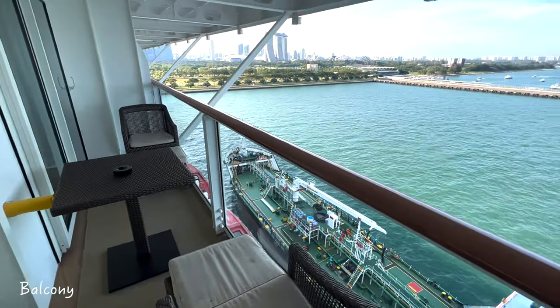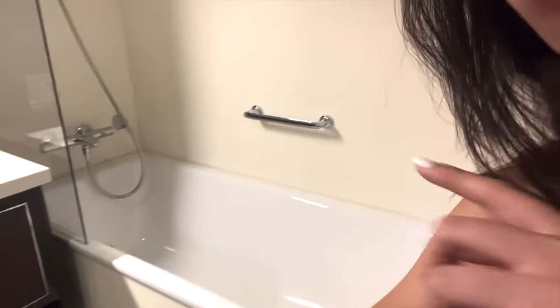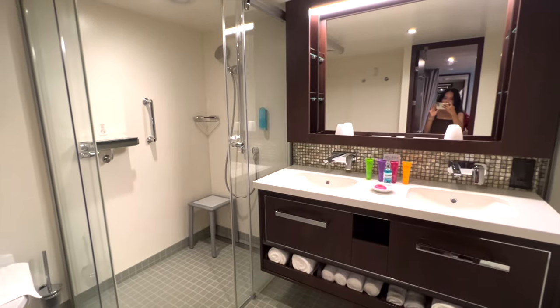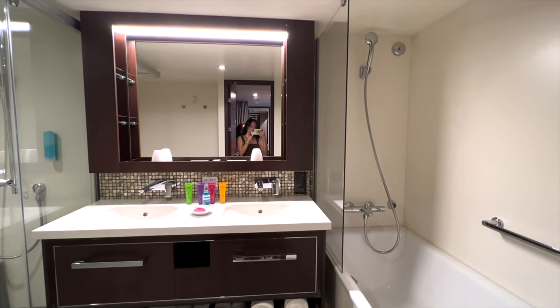Okay, our balcony. So I missed out this part. This is our washroom. We have two basins, shower room, and bathtub. Currently it's 6 p.m. and our dinner is at 7, so we are kind of exploring this area.